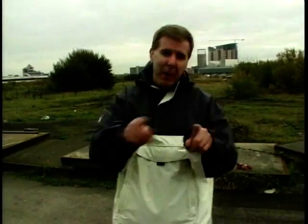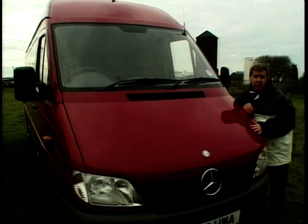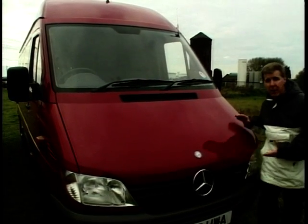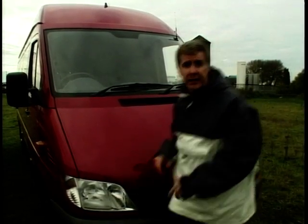So here we are, the big one, the one that you've been waiting for, the fight to end all fights. We're going to have the 3.5 ton championship of vans. In the red corner, okay, it's burgundy, we have the Mercedes-Benz Sprinter, seen by many as the van champ. It's going to take a lot of vehicles to take the title away from this van.